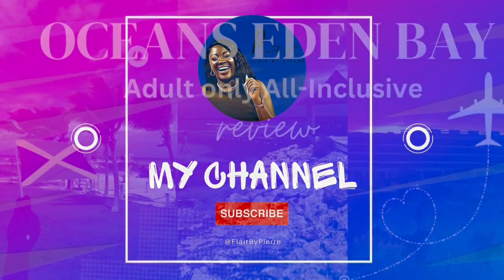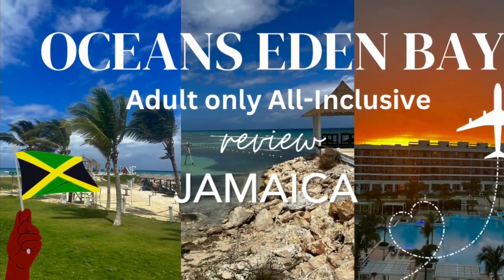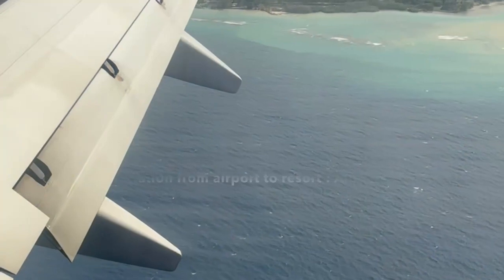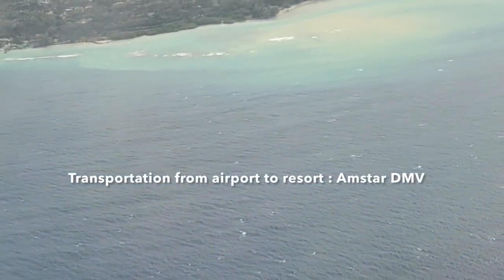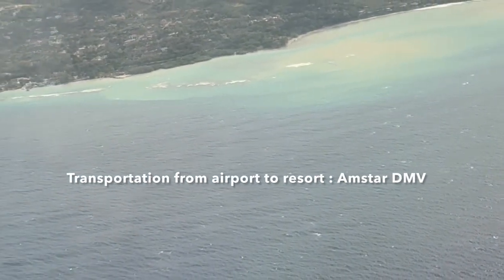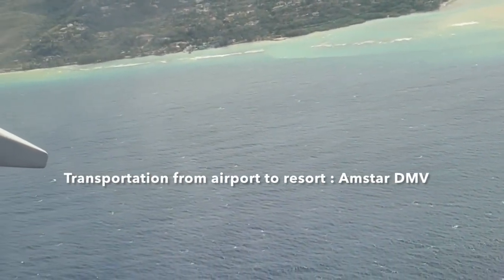So today I will be reviewing Ocean Eden Bay, the adult-only all-inclusive resorts in Jamaica. It is about 45 minutes away from the airport. A lot of people say it's in Montego Bay, but it's actually located in Trelawney.